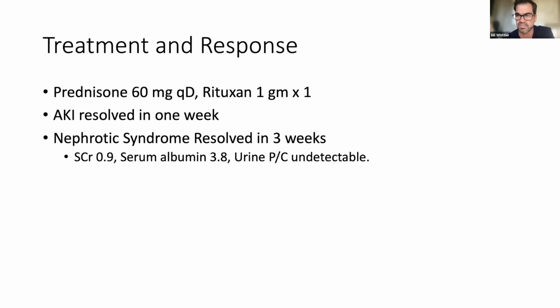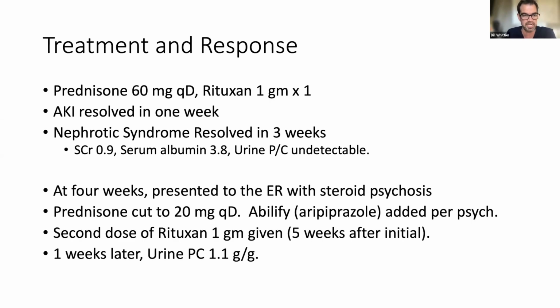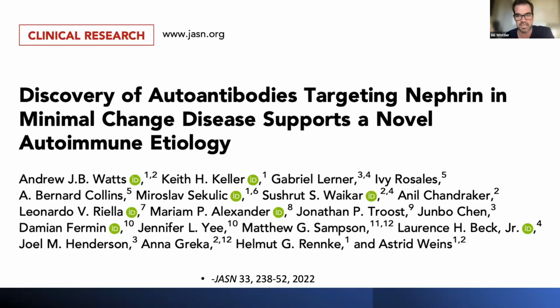Her AKI, fortunately, the ATN resolved in 1 week. Her nephrotic syndrome resolved in about 3 weeks. She had gone from a creatinine of 4 down to normal, and her serum albumin had gone from 1 up to 3.8. And her urine protein-creatinine ratio went from around 8 grams to completely undetectable. So I wanted to bring up the nephrin situation and really go through this article.